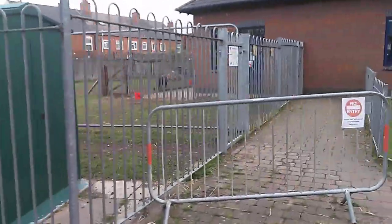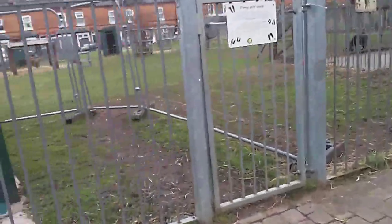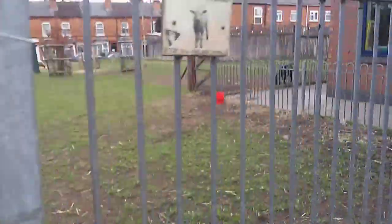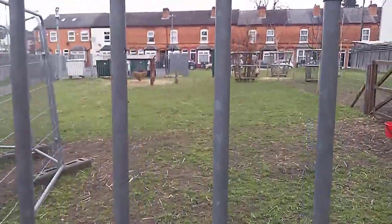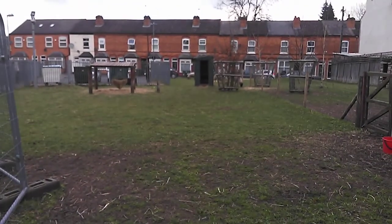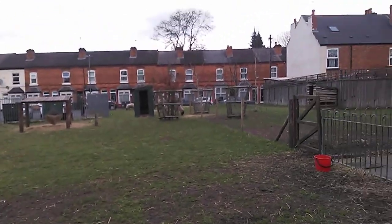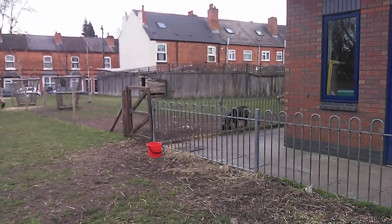And then around here's our paddock, where our sheep and goats go in the daytime, with, in the background, very common in this part of Balsall Heath, is the terraced housing, so really gives you that idea of it being a city farm.